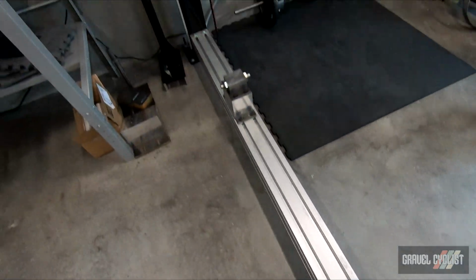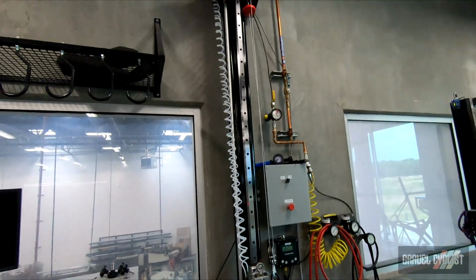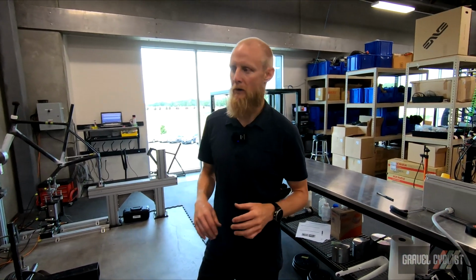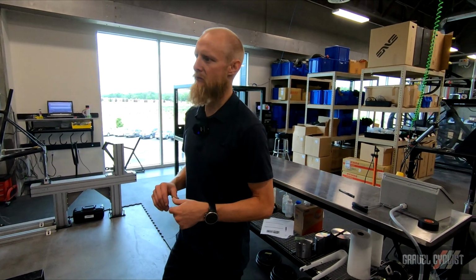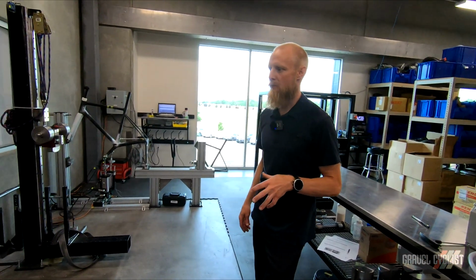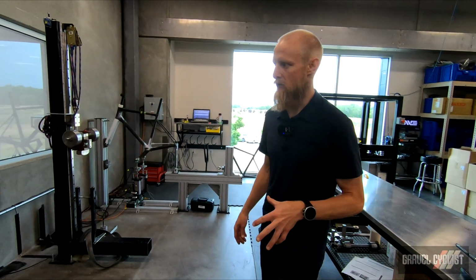So a single wheel has to go through that entire litany of tests, X number of samples, to be approved for production. And so we're constantly using these machines to sample test the production. And that's kind of the process for a wheel to go through the test lab.